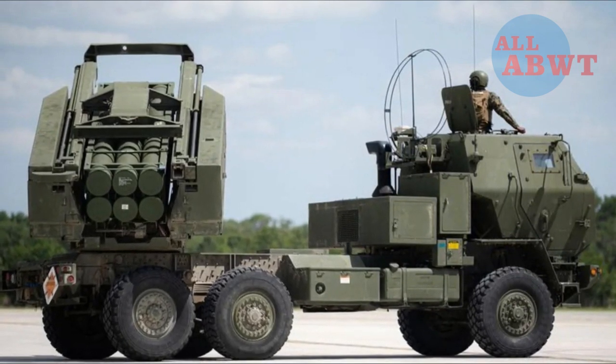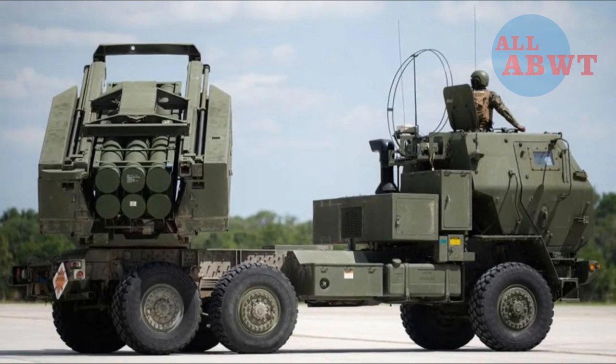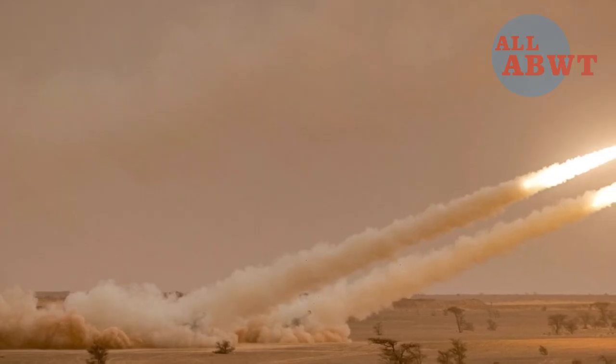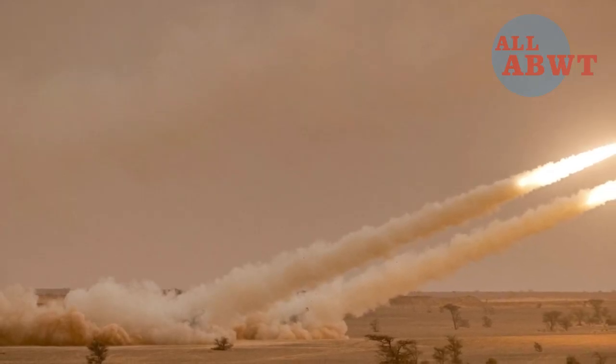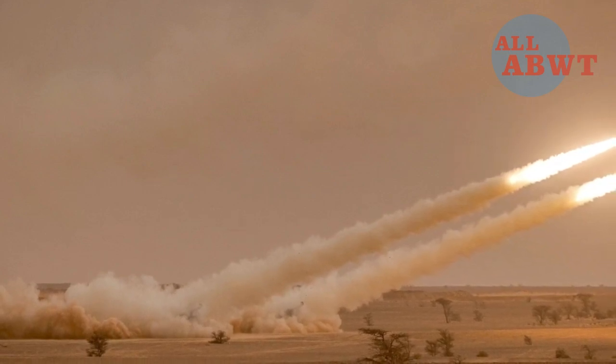What is an artillery rocket? Artillery rockets are rockets propelled by a solid fuel motor that can carry a variety of warheads. When fired at a great distance, most artillery rockets were unguided and imprecise during the Cold War.